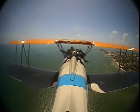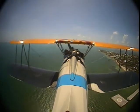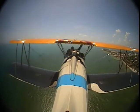Side of White Street is Higgs Beach. And then we have the Castle Marina Resort.